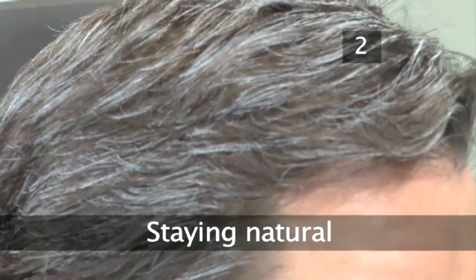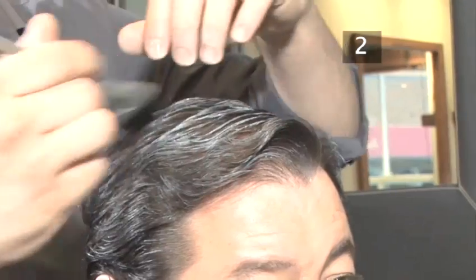Step 2. Staying natural. If you have a light and even spread of grey, it can look great just left as natural highlights. But if you decide you are getting a little too much grey, you can easily rein it in by using low lights.